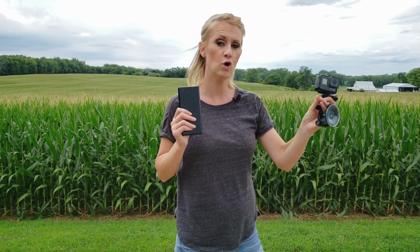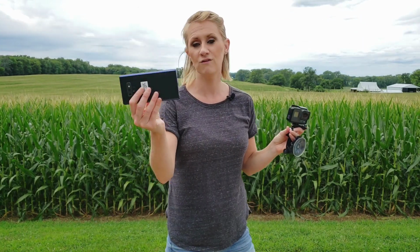The other thing with the GoPro is you do have the app on your cell phone, so you can pair these directly. So if you don't want to use voice command or you want to see the footage that you're getting, you can also have the phone mounted on your dash, look over and see the footage that you're getting. I hope that helps.